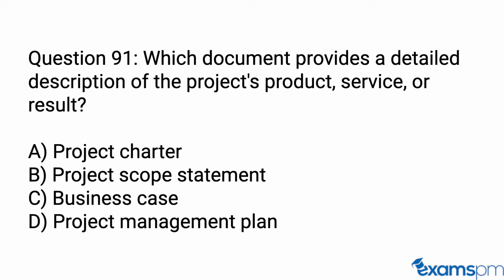Question 91. Which document provides a detailed description of the project's product, service, or result? A. The project charter. B. Project scope statement. C. Business case. D. Project management plan.